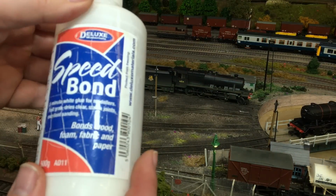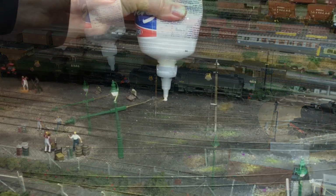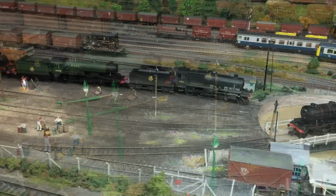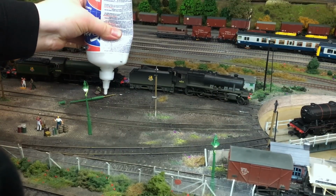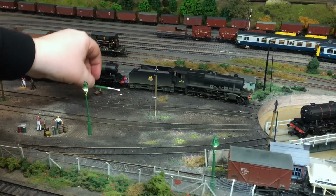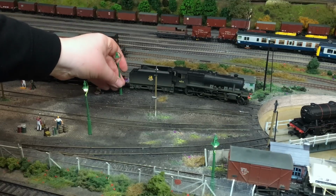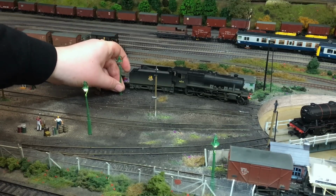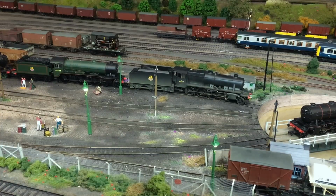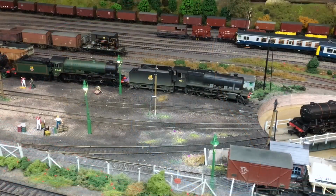So I've got my Speedbond from Deluxe Materials. I do quite like this product, really, really good. Let's just make sure that we've got glue where we need it. Very light dusting along the length of that pin, and then just spin it as it goes in, and there. I can just feel it slot in, and that's perfect. It's gone right where I want it to be, and then it's just simply a case of feeding the wires across to a spare plug on the Alpha Mimic board. Et voila, there we go.